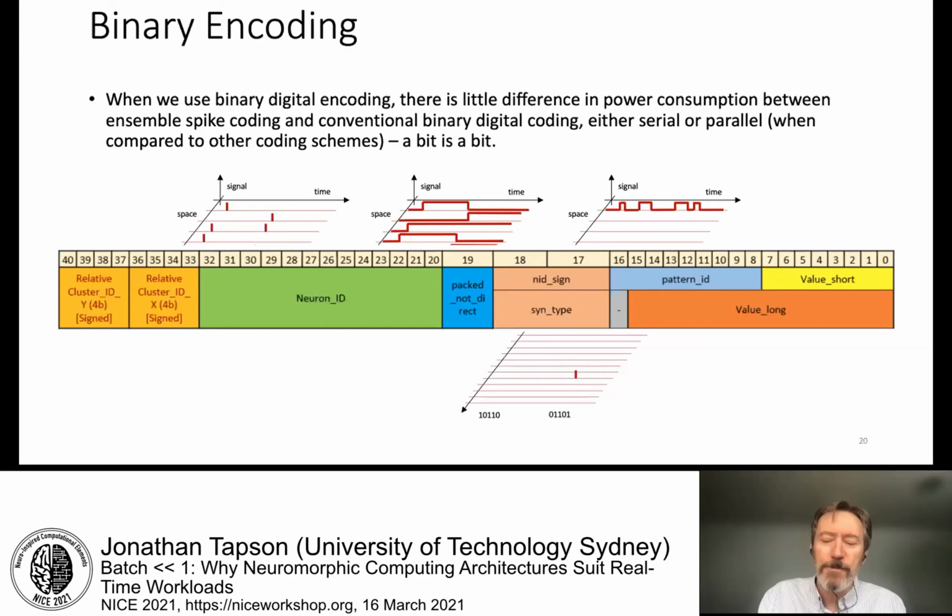And what I've superimposed here is a picture of a classic packet, such as we are all using. We all have digital packet switch networks these days. Here's a packet from a typical network, and you see that it's a 40-bit packet, and the data payload is the stuff over here on the right. In this case, it's actually passing 8 and 16-bit values. But the point being, even if it was just one spike, I still had to send the whole 40-bit packet to make things happen.